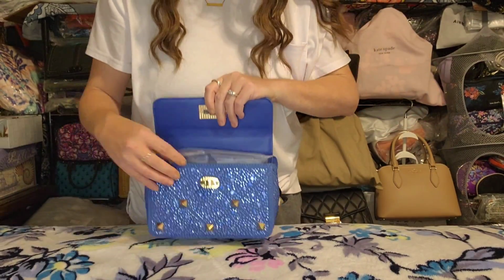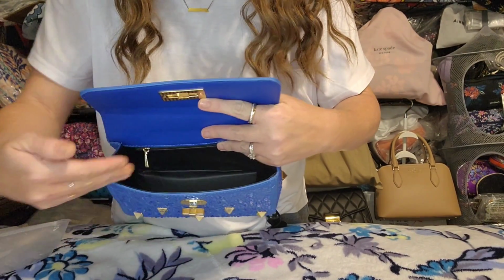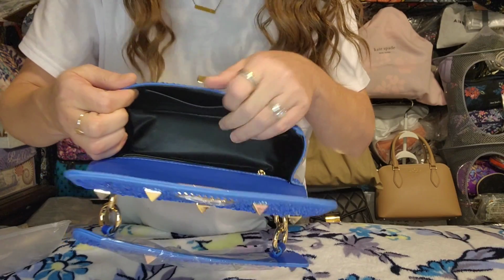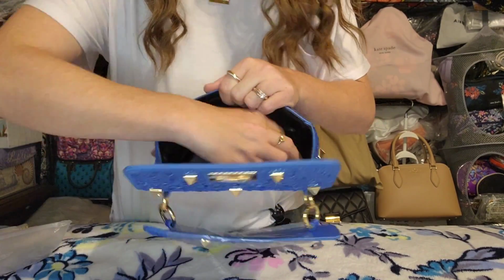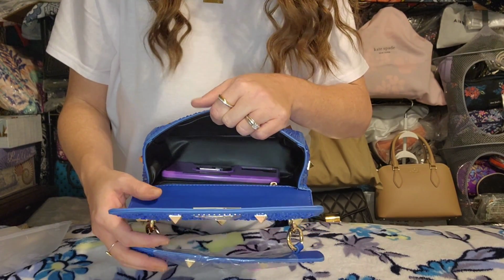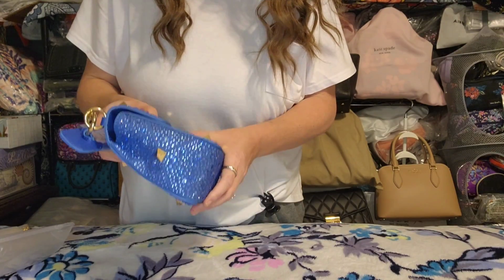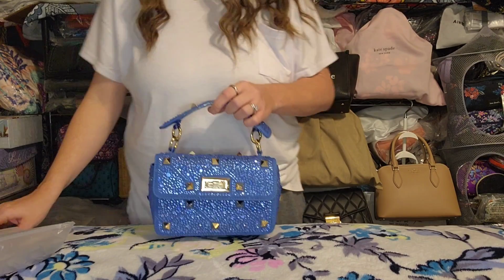And then when you open it up, on the inside you have one large open pocket, which is my preference instead of the little dividers. You get a zipper on the back, and then you get a small slip pocket right there on the front. And just for size reference, there's my cell phone. So you can see you can get pretty much any size phone in here that you want. This is a smaller bag, but it'll definitely hold your essentials. You could get your phone, a small wallet or compact card holder, your sanitizer, your keys, you know, the essentials. This will hold the essentials.